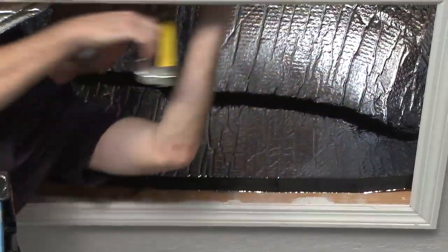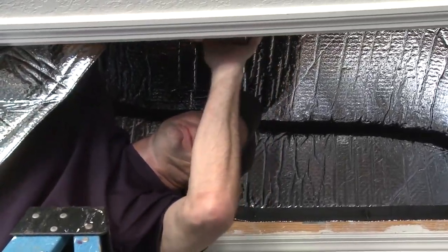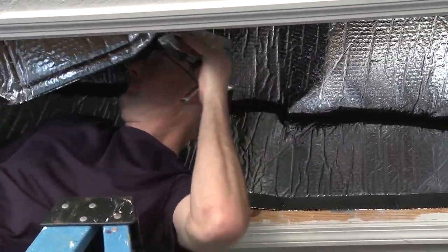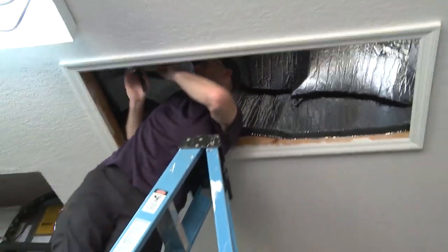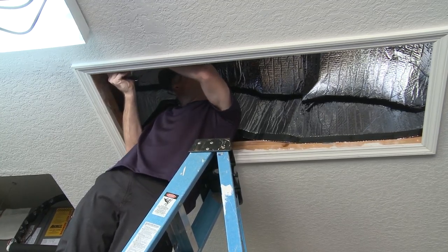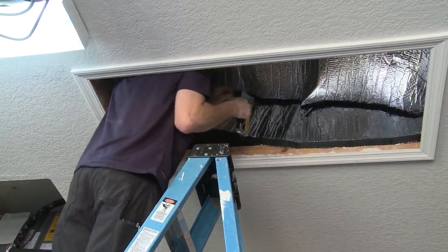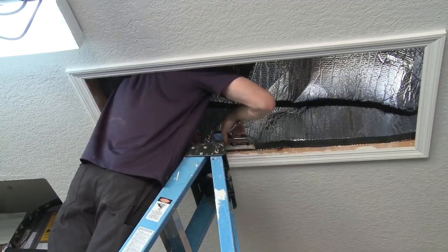Is that a zipper or a Velcro? It's a zipper. We install it, and then when you access it, you just unzip it to go in and out of your attic. That's nice, easy to get out. I can see that being a big thing up north. All over. Winter, summer, these make a big difference.